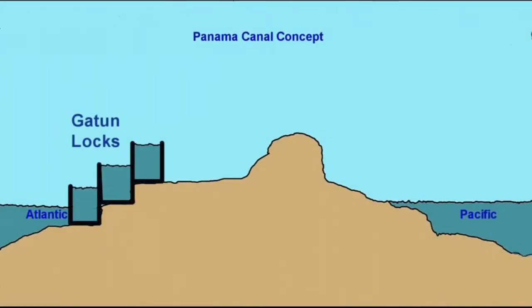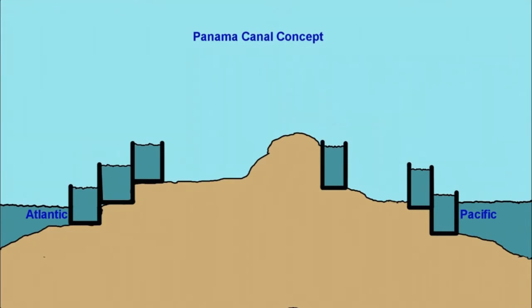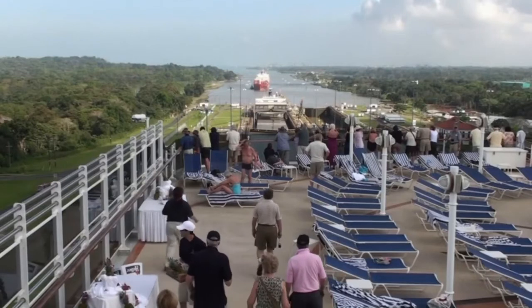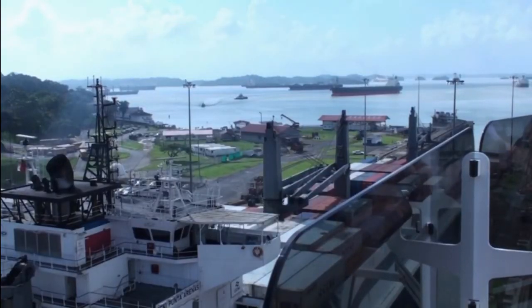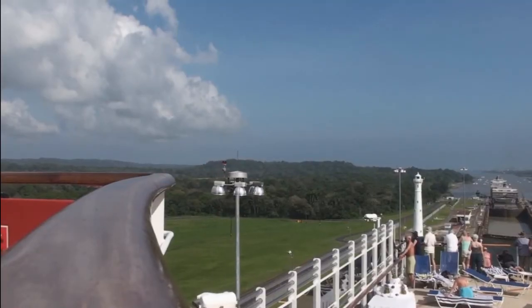The American designers used a series of locks at both sides to raise the waterway to cross the country, and at the spine they made an 8-mile cut. Most of the waterway consists of 2 large man-made lakes. It takes 2 hours to navigate this flight of 3 locks, and 85 feet below, ships are preparing to follow us. The canal was completed in 1914 at a cost of $350 million.